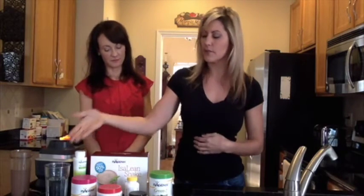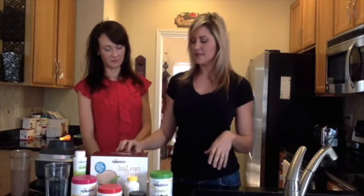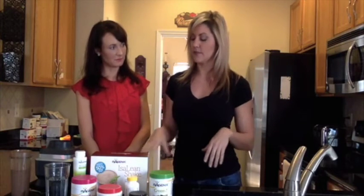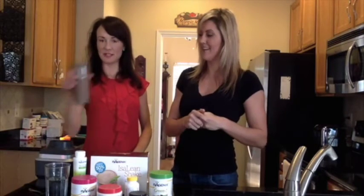I don't prefer to put it in water. I'll put it in with my shake. So if I'm here in the morning, then I'll put it in my morning shake, and if it's the afternoon, otherwise, like if I'm on the road, I just rip this open and throw it in a shaker bottle and just be done with it. But I'd rather have this in the Ninja. I love the Ninja. Totally my favorite. Yeah, we just mix up a shake.